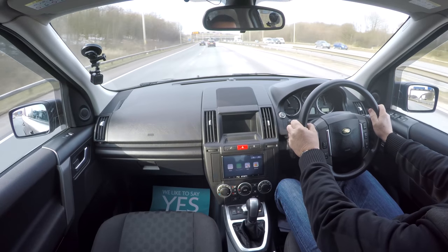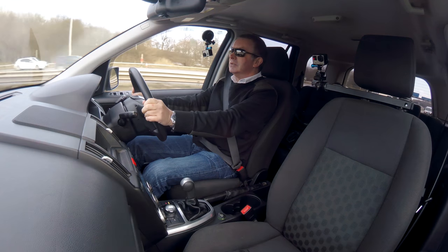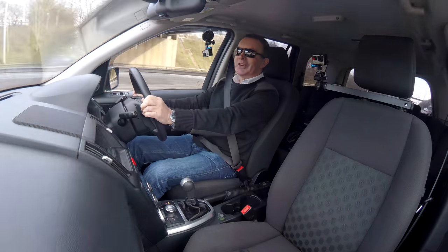Range Rover SVR Urban. I'll have to Google that when I get back. It's on a recovery truck, so that's not a good sign.